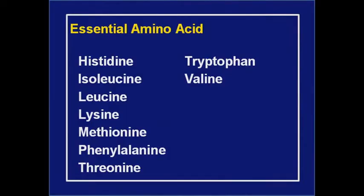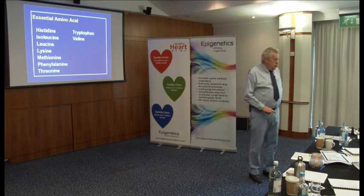Now, of the amino acids: histidine, isoleucine, leucine, lysine, methionine, phenylalanine, threonine, tryptophan and valine. 2, 4, 6, 7, 8, 9, isn't it? So 9 of them are counted as essential. That means we have to get these from the diet. You can't make these from another amino acid. Right? So 9 of those. The other ones can be made from the essential ones, so these are called, therefore, non-essential.